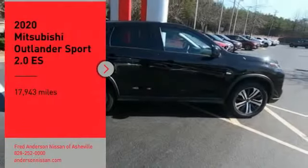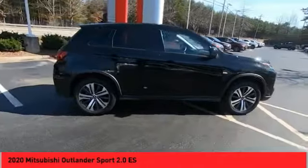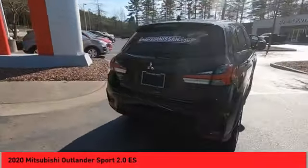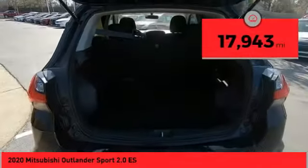Make a great choice today with the 2020 Outlander Sport. The all-new Outlander Sport features a fuel-efficient engine paired to either a 5-speed manual or a continuously variable transmission and comfortable accommodations for 5. Passengers will be treated to a refined ride in comfortable surroundings with a host of welcome features. This vehicle has less than 20,000 miles.